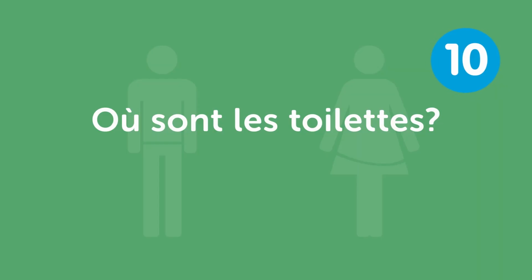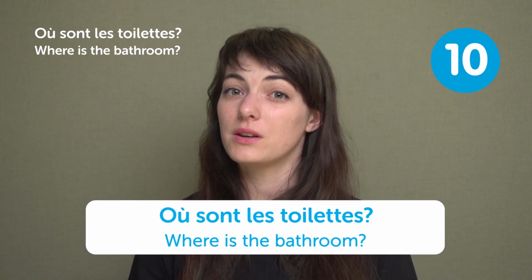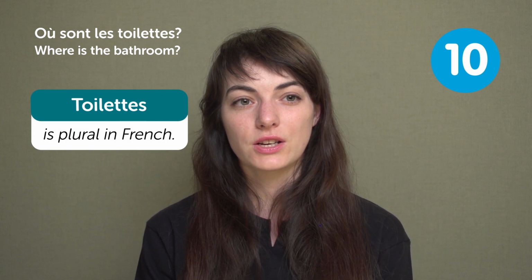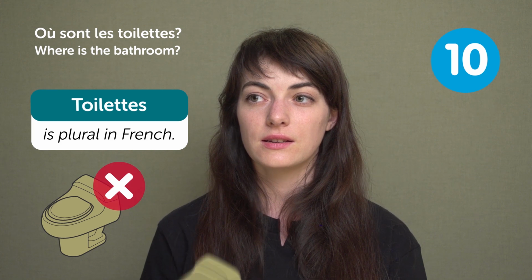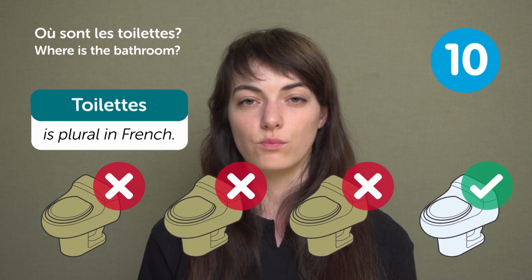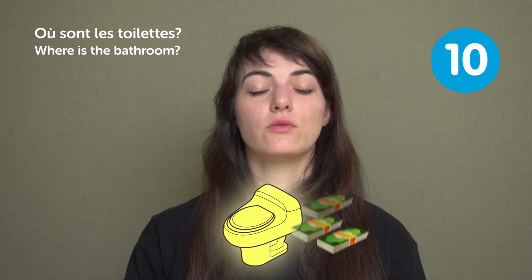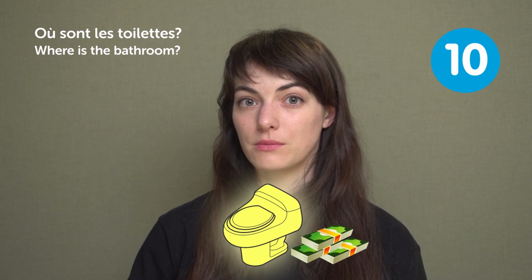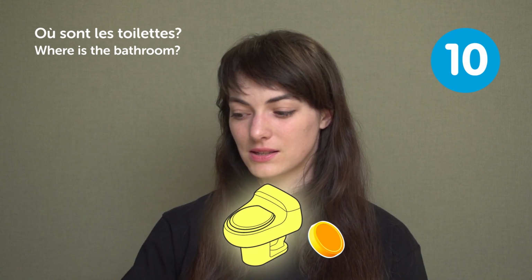Où sont les toilettes? Where is the bathroom? Où sont les toilettes? You will need this one in a restaurant. Toilette is a plural word in French. We used to make a joke that French toilets are so dirty that you have to check many of them before finding a decent one. That's why it's a plural name. Some toilets you have to pay to access them actually in public places. So be careful. Sometimes you need a coin, especially in stations like train stations.